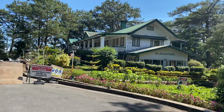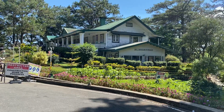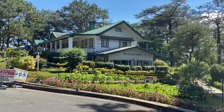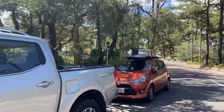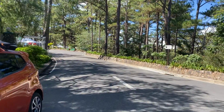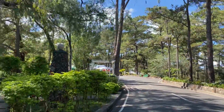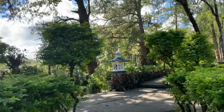It looks like it's under construction, but they have this place called the Bell House, library and museum. Maybe we can get into it going the back way. Let's check it out. Let's see what we can find here in the City of Pines. Very quiet up here, very peaceful.